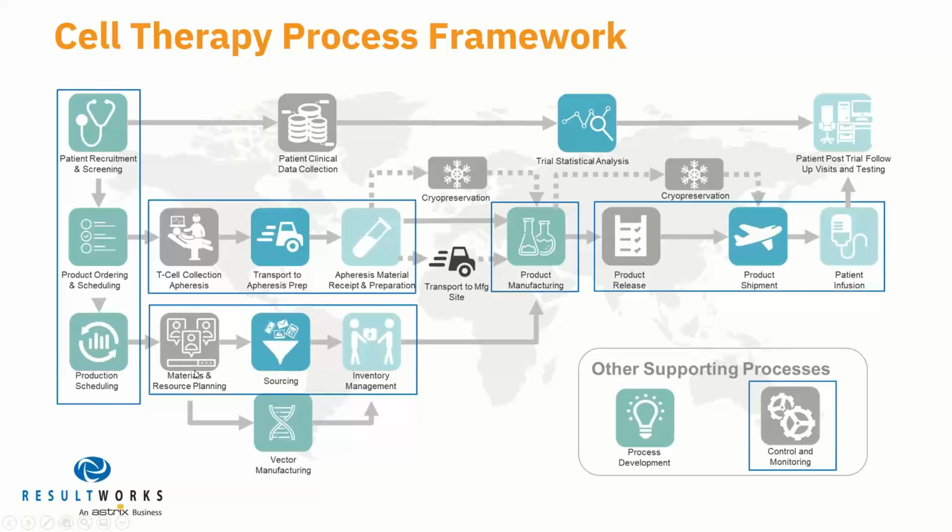Then also materials planning and sourcing, along with the vector manufacturing and inventory management, another set of processes that need to be delved into. Then the product manufacturing and product testing, release, shipment, and then ultimately back to patient infusion and monitoring the patient and determining how the patient is doing with the treatment. So lots of processes to be managed, lots of processes that needed to be dived into.